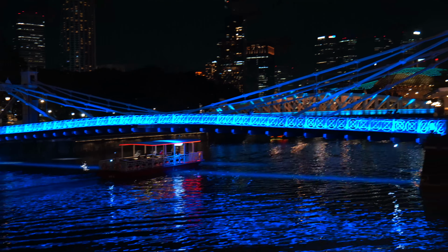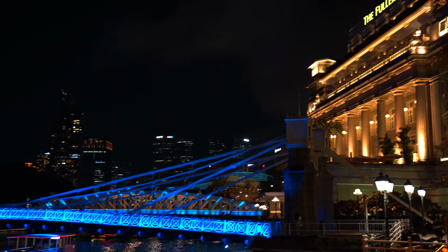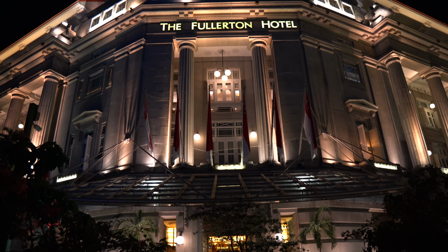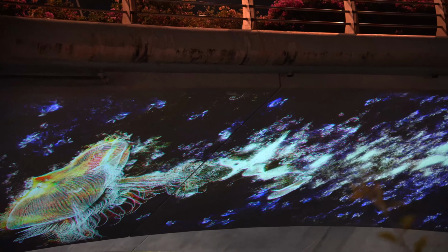And then after that, we walked around some more, went back to the Fullerton and saw it just lit up at night. It looks so just glorious and beautiful. There are two actually right across the street from one another, and both of them just look fabulous. Then we stumbled upon this light show.